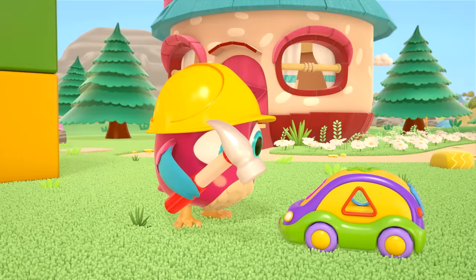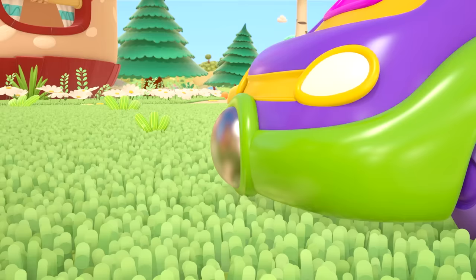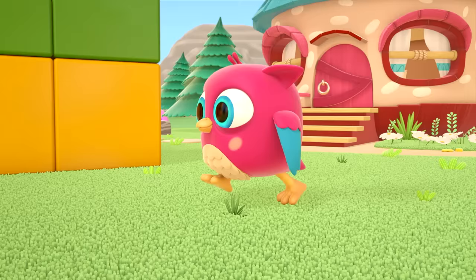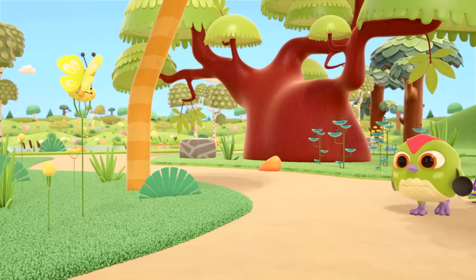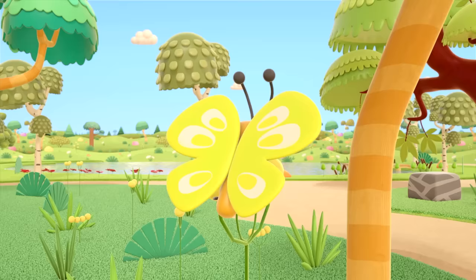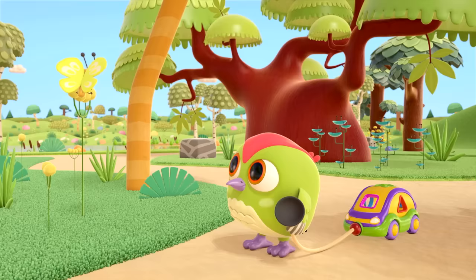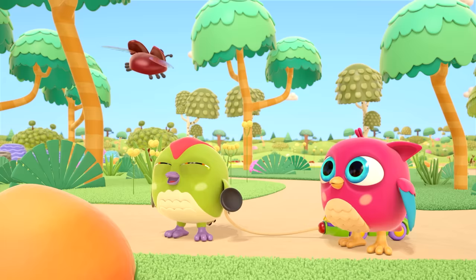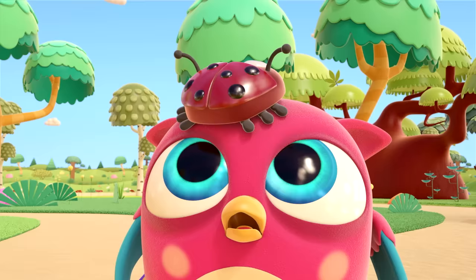All done! Peck Peck's fixed a rope to the car. Let's go! The car's off for a stroll. Huh? What a beautiful butterfly. Ooh. And there's a ladybug. It's flying around. It's landed on Hop Hop's head.